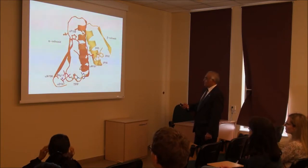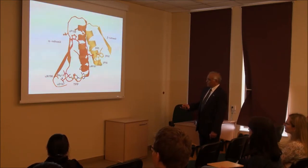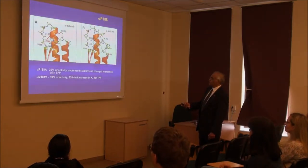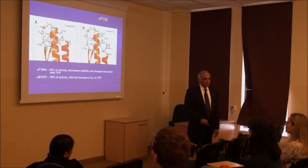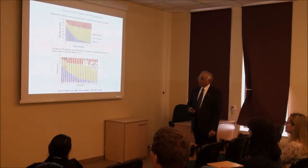As you can see here, this is one of the active sites in the alpha subunit, but the thiamine pyrophosphate is the cofactor that binds. Any mutations, especially this P188, which brings this closer to the active site, and another one, the methionine, are very detrimental to the function of the enzyme, its catalytic activity, and the binding of the thiamine pyrophosphate. So we identified and explained the biochemical basis for the loss of activity.